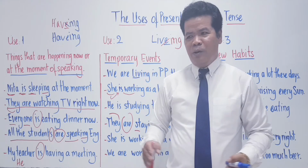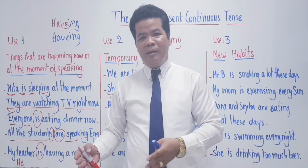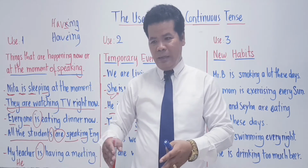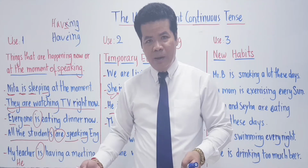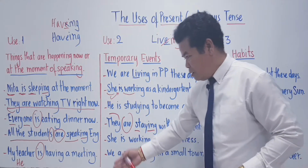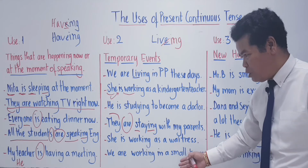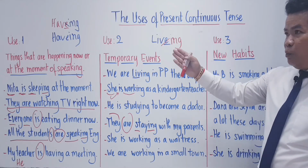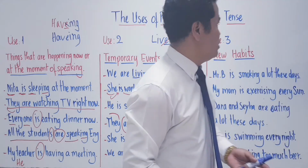Okay? But maybe they don't have enough experience to do that kind of job, and then they need to get more experience of working this kind of job. And so they are working in this small town first, okay, in order to get more experience before they move to work in the capital, okay. Now let's go to the third one.